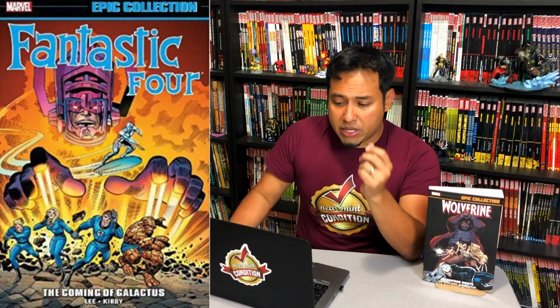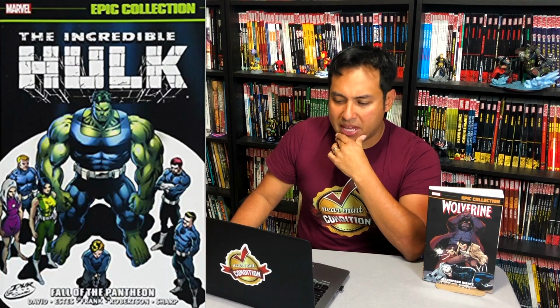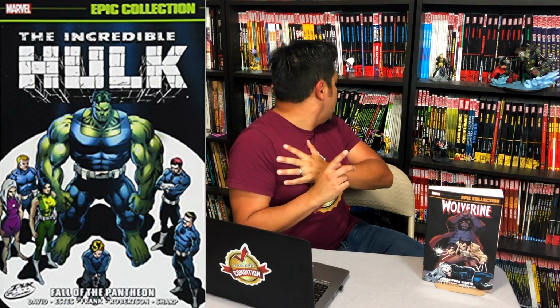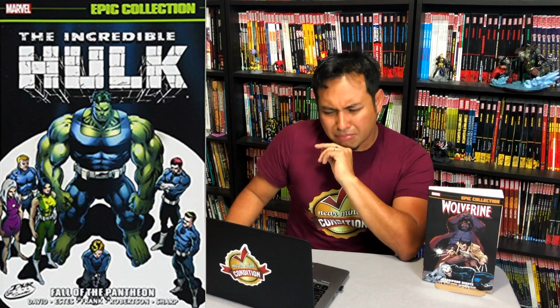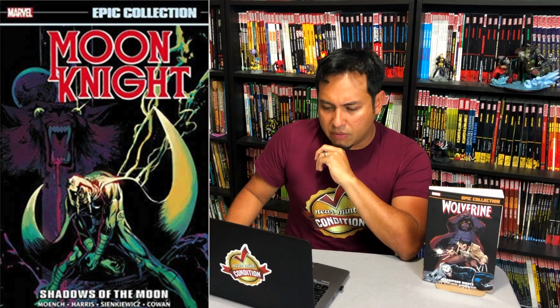Fantastic Four Volume 3, The Coming of Galactus is out of print. Incredible Hulk 21, The Fall of the Pantheon. I want to say that that was either the second one or the first one that was released from the Hulk line, and it was the second one. It was right. Interesting that that one went out of print before 20. Moon Knight Volume 2, Shadow of the Moon. Power Man and Iron Fist Volume 1, Heroes for Hire.